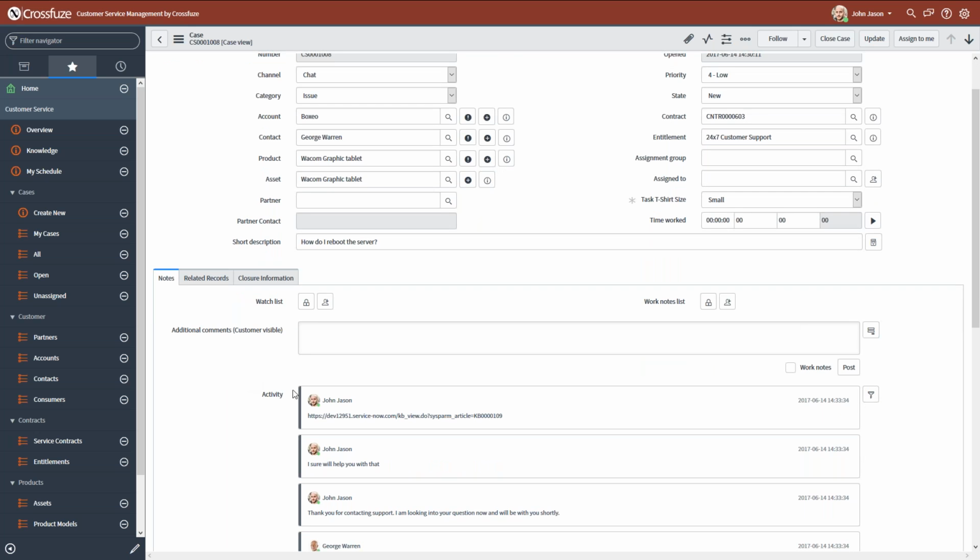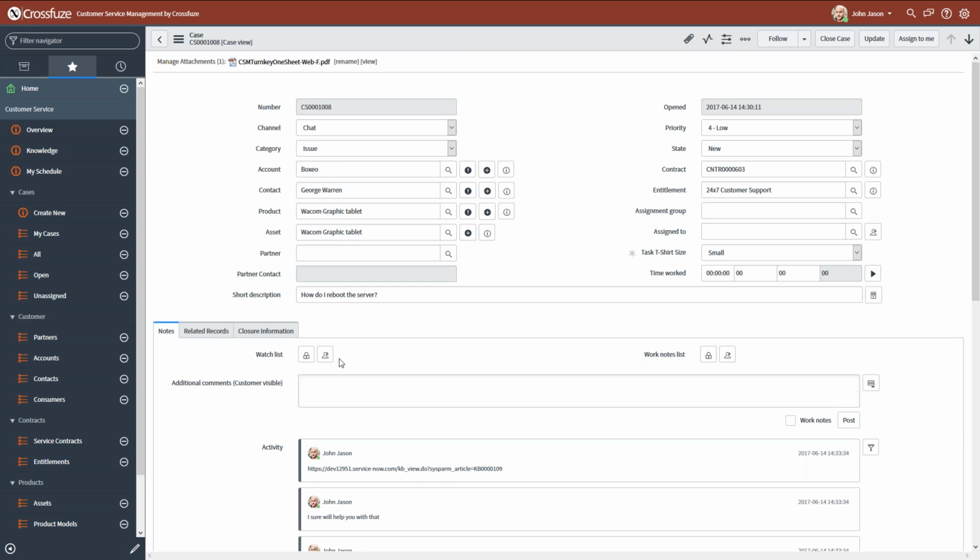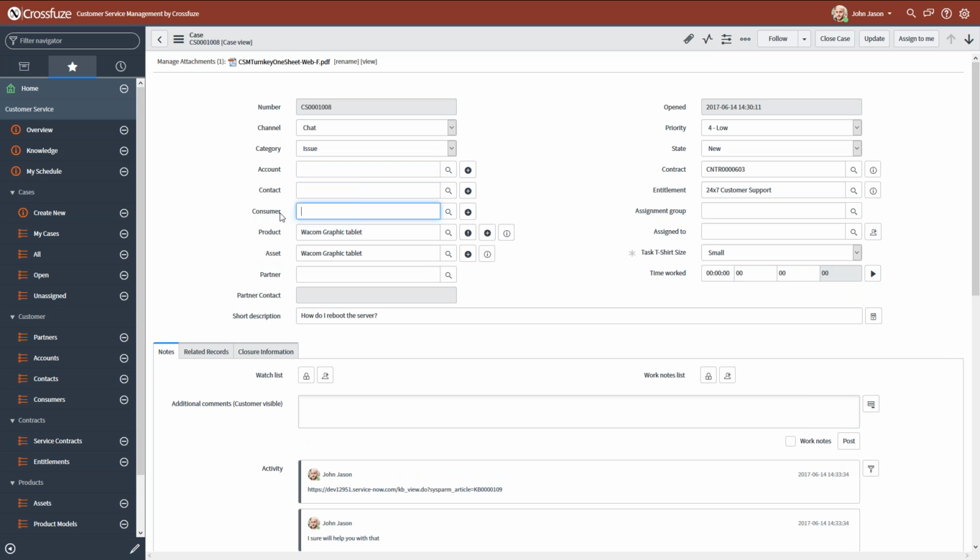What we have next, a little bit lower here, is the watch list. You can see this as a CC field on emails. This basically provides you with the ability to receive any email notification being sent to the contact or consumer. If I empty these fields, then the consumer field would show up. So B2C is fully available out of the box.